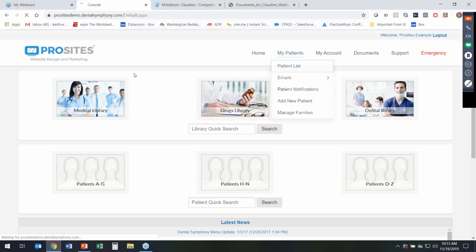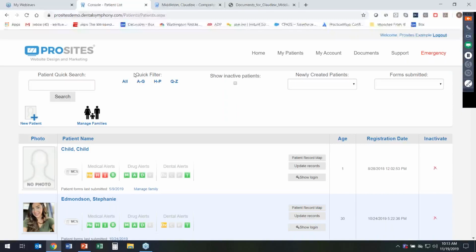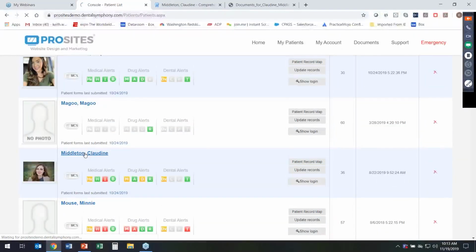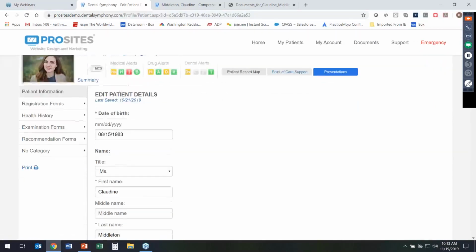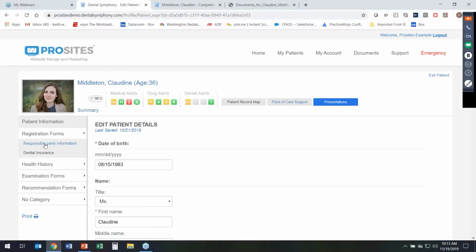And so I'm going to go to my patient list and imagine that a patient has come in and they've complained about some issues that they're having or noted in their health history form or the medical or the dental history form that they have some issues, and it's communicated that to you. And so now you are going to create a case for them. So I'm going to go in to Claudine, and I'll show you really quickly that Claudine has already filled out her patient information, including her date of birth, name. She's completed her responsible party information, her dental insurance information.